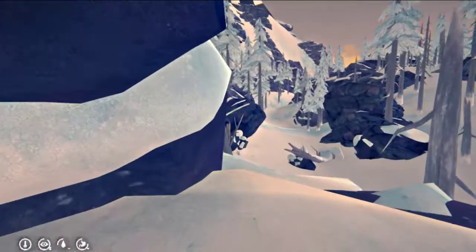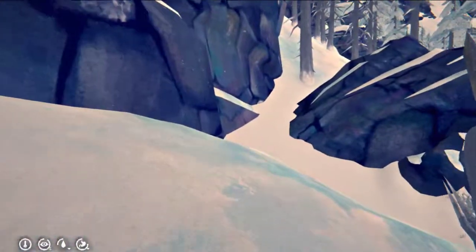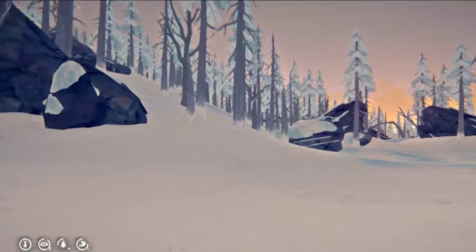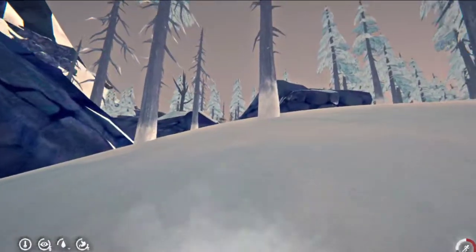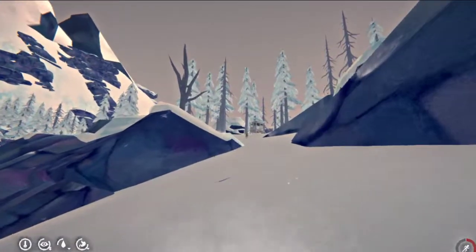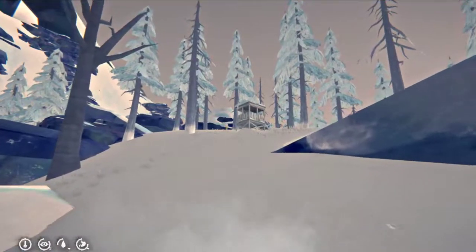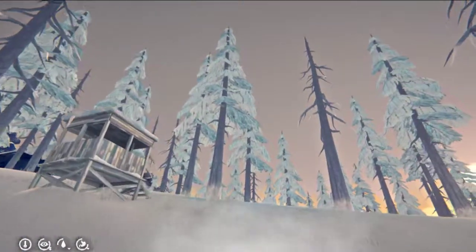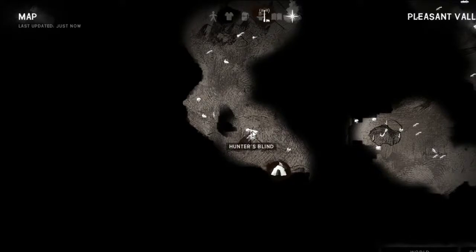Let's get down here. I get lots of goodies. I'm thinking that the hunter's blind is right up here. And there's a deer. And there's the hunter's blind. Poor us and no rifle, eh? And there's some crows. That means crow's feathers. So let's sketch here. Yes, that puts us hunter's blind right there.